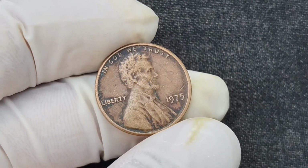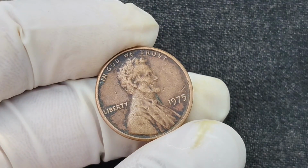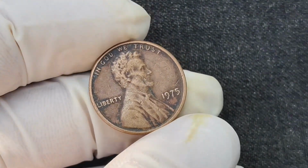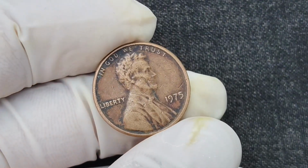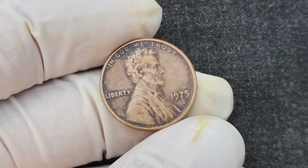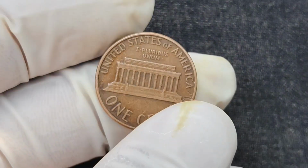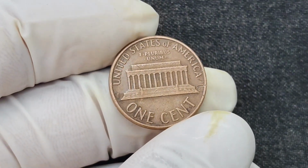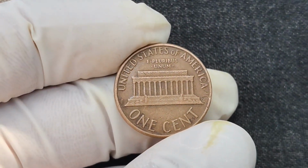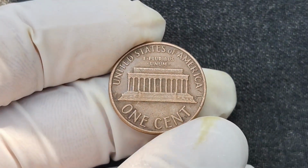Now, usually, you'll find a little D or S stamped on your pennies. That tells you where the penny was made. D for Denver, S for San Francisco. But in 1975, a small number of pennies were released into circulation without any mint mark. No D, no S, nothing. Nada. And those pennies? Well, they could be worth a fortune.